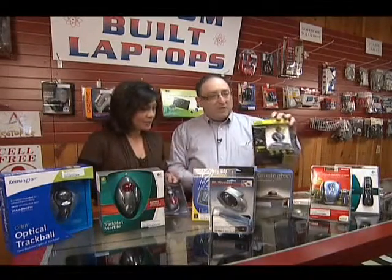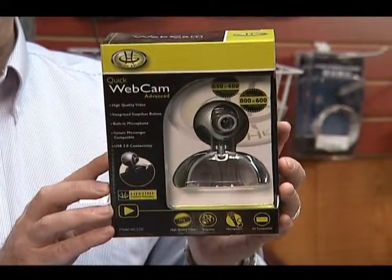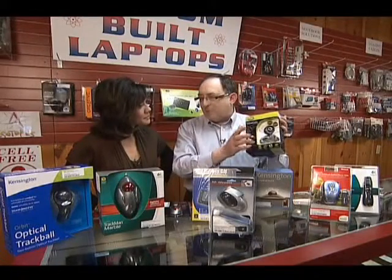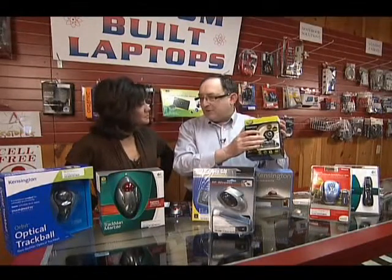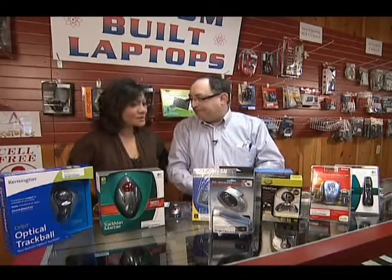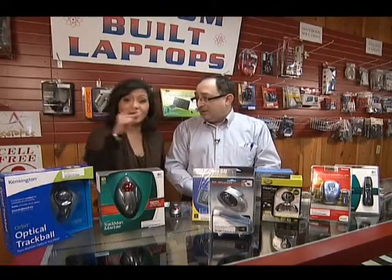And then one final thing is the webcams. People who have laptops that are older or even desktop systems and want to communicate, come on by and check us out, because we've got the best webcams, with microphones built in and beautiful pictures. We'll even set it up for you and show you how to use it. So if you can't be with some of your loved ones for the holidays, this is the way to go. Some of these will even fit in a stocking.